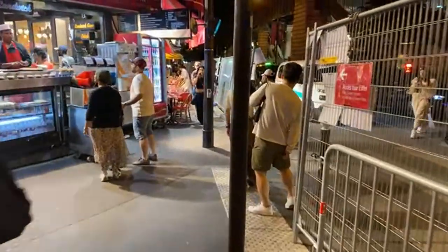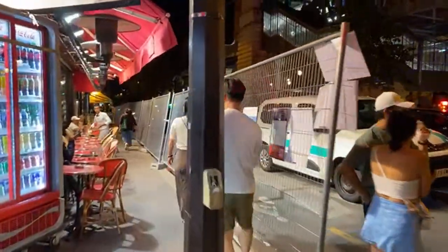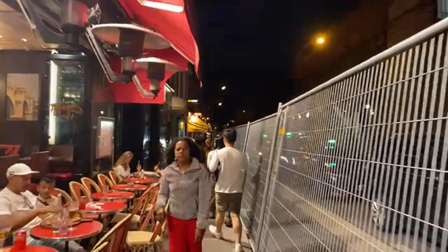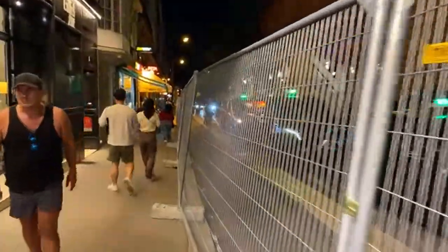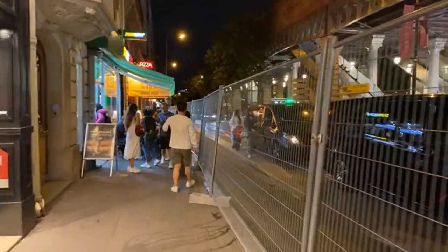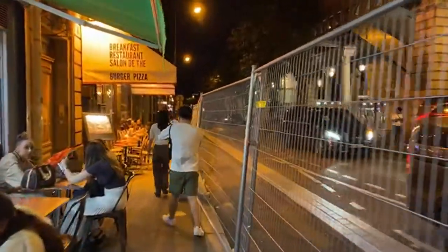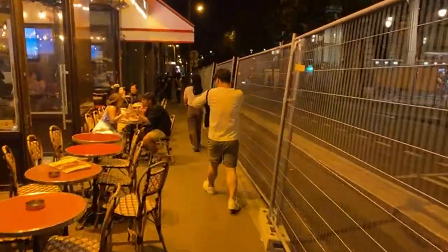So you have to have one, and then you go on their website and fill some information, and then you get your QR code with an email, and then you can access the Eiffel Tower. So we are going to try to access the Eiffel Tower, but not from the usual street. They said it's at the end of this street, and then turn on the left. So let's go together and find the Eiffel Tower.